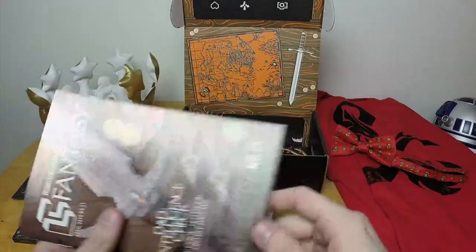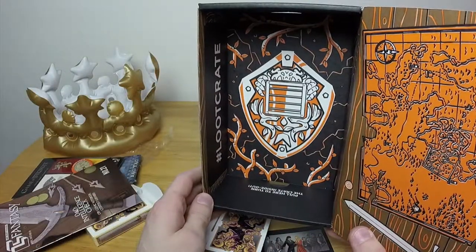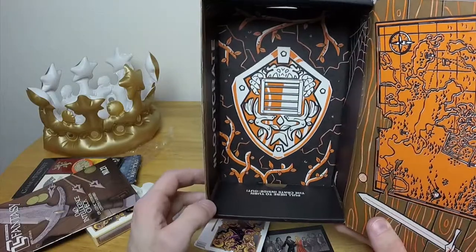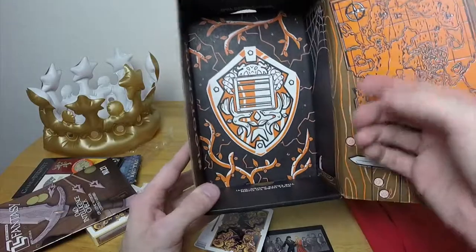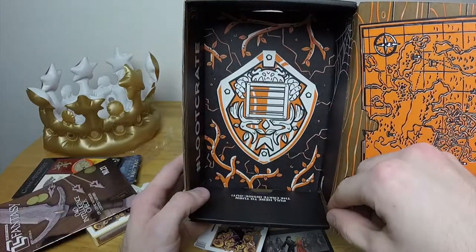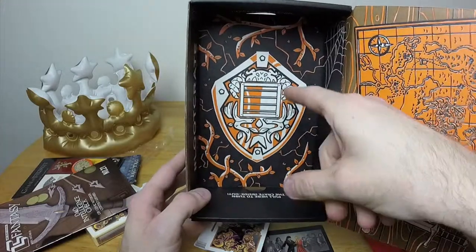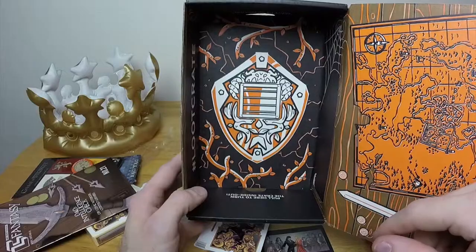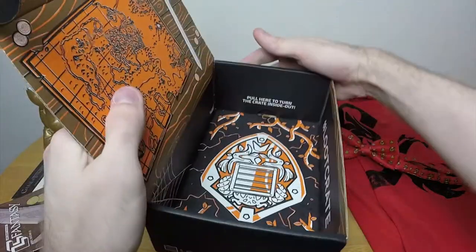All right, well, that was Loot Crate. Let's take a look there. It's a shield that kind of looks like a Zelda shield. Is it? Oh, I get it. It kind of looks like a Zelda shield, but it has the Loot Crate logo in it. Creative. Because that looks like Ganon from Link to the Past. Yeah. Creative. And geeky. What does that say? Pull here to turn the crate inside out.